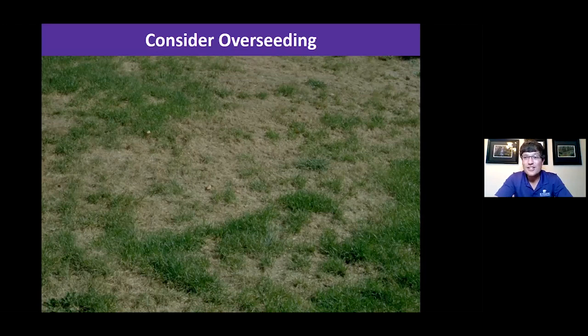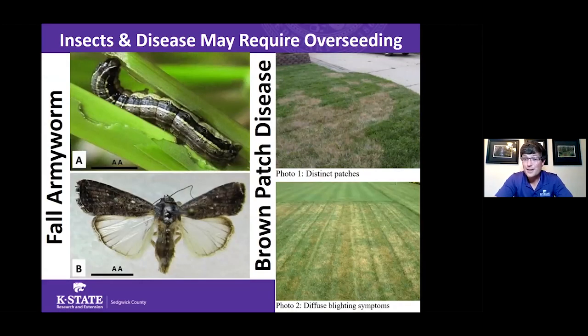And I think, unfortunately, this sight looks really familiar to a lot of people because we've had a lot of insect and disease pressure in our lawns this summer, maybe more so than normal. I think the most recent insect outbreak that many of you who have a tall fescue lawn have heard about or dealt with is the fall armyworm invasion. Typically, fall armyworms are a problem every single year in Kansas, but generally not to the extent that we saw them this past month. Typically, the fall armyworm is a tropical moth that actually lives in Central and South America and maybe southern parts of Texas and Florida.